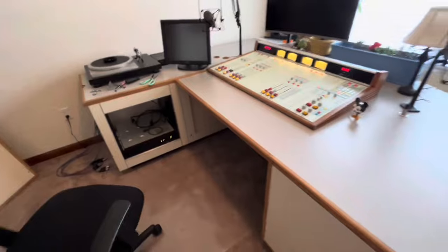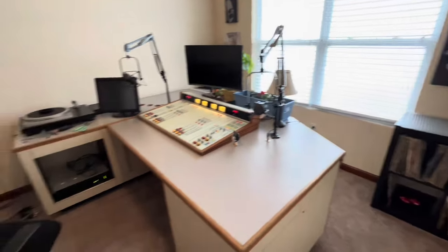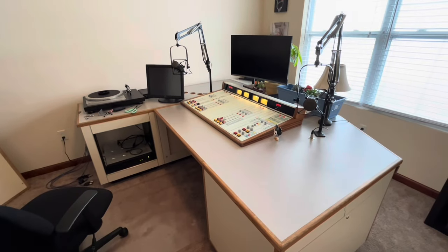The desk is assembled, the console is put in the desk, everything's wired. I just have to hook it all up and make it play.